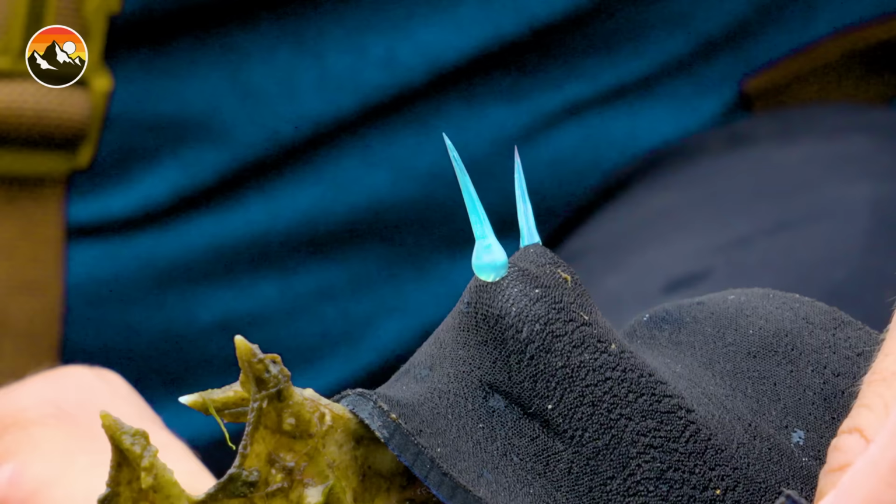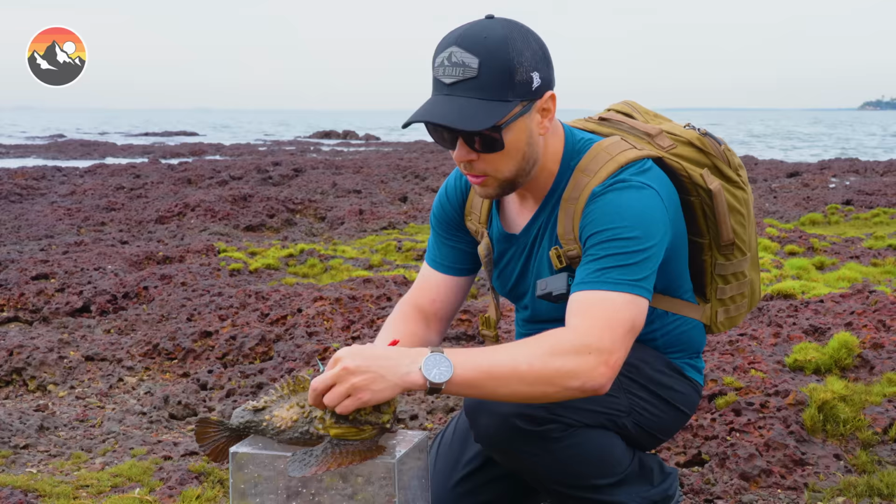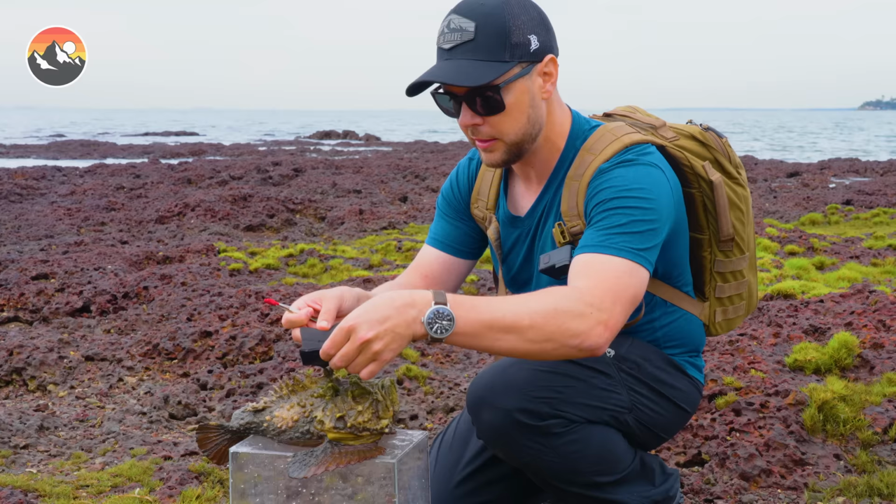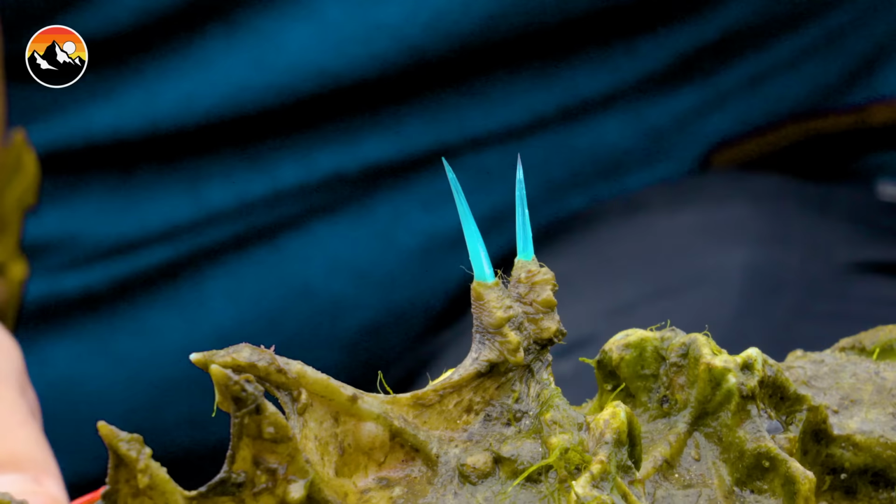Oh, wow. Look at that. And it's like blue. Holy cow, look at how much venom just came out of that fish. And let's do another one, one more time. Oh my gosh, guys, the spines are blue. And once those spines are out, they stay out and they're ready to defend.